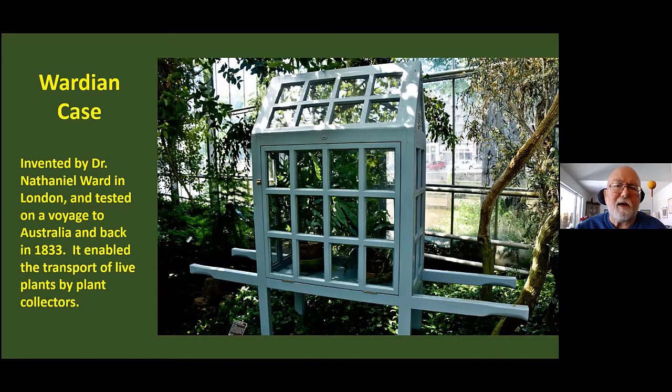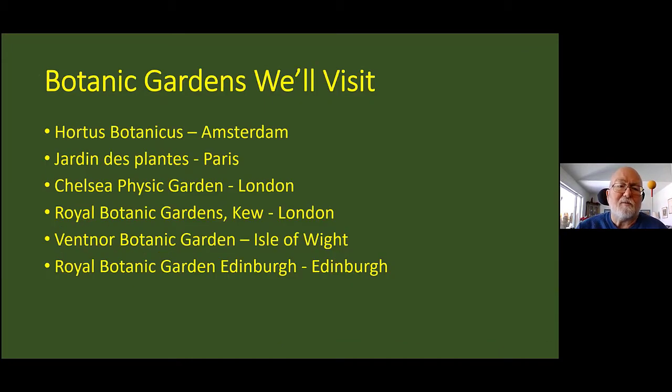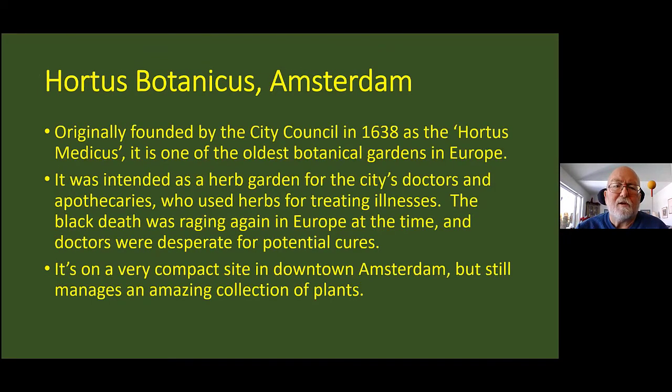So with that background information, let's turn to the gardens. I've organized these in order of age from Amsterdam through to the Isle of Wight. As I said, I'm saving Edinburgh for the last because it was my favorite. But let's start with Amsterdam.